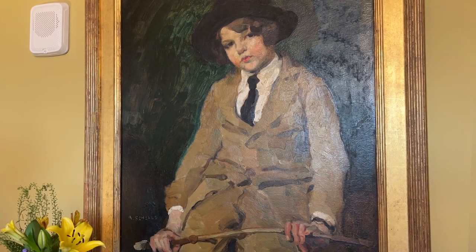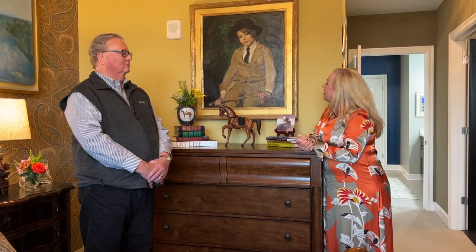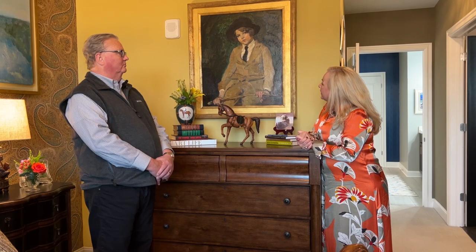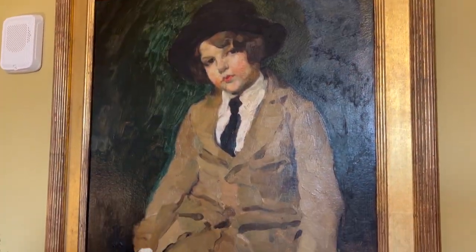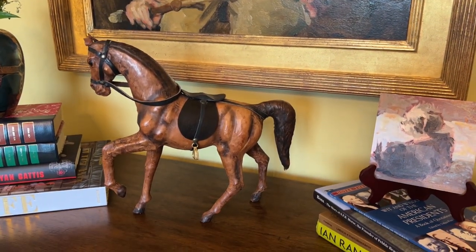And so Lisa and our latest addition also happens to be the oldest painting that we have. And it's one by Alice Shilley, a famous Columbus-born artist. This painting here is a little over 100 years old, and it was once in the collection of the Columbus Museum of Art. We were able to acquire it from another collector, and we just love it. And it was like we built the decoration of the whole room around this painting. So this is Margaret, Alice Shilley's niece, and she's wearing a riding habit. And we put a little horse down below her because of her love of riding horses.